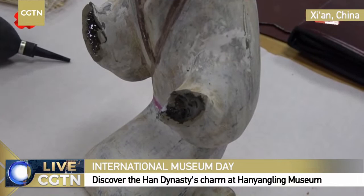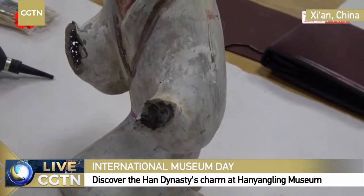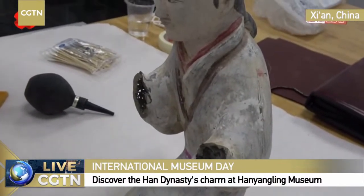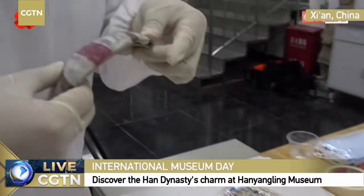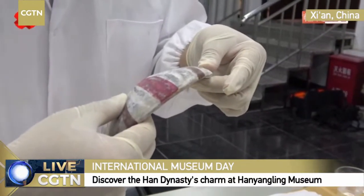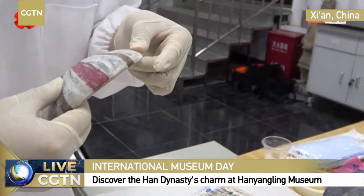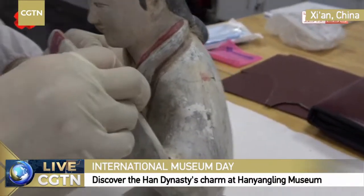And then we also will have the last step, which is to put on an additional layer of protection.